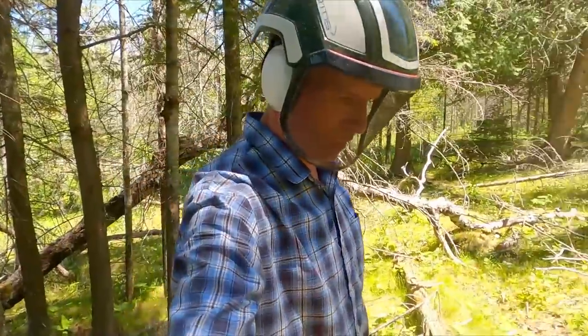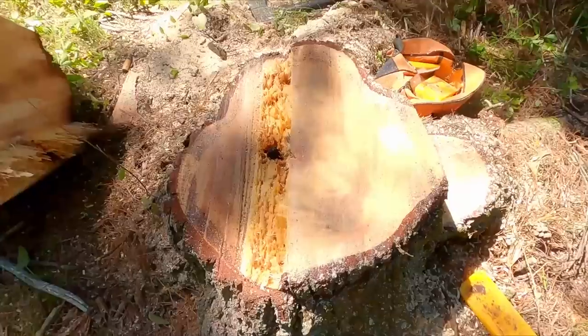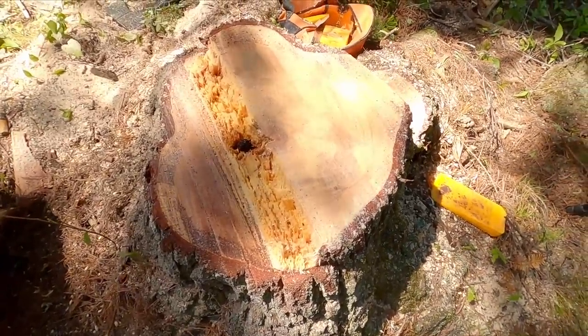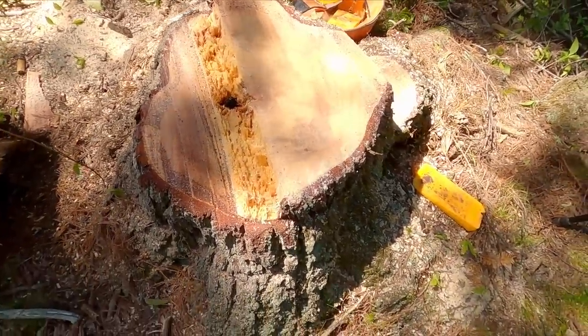That sucker took off quick. It had a good lean to it. I always try to make a habit of going back through afterwards and kind of critiquing the stump there, see if there's anything I did wrong or could have done differently.